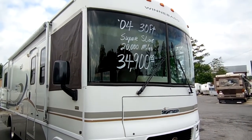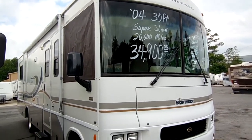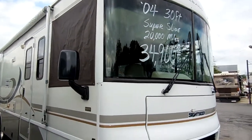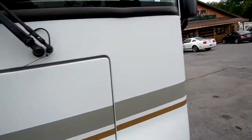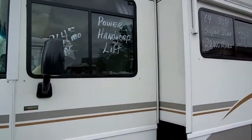Today we're looking at a 2004 Winnebago Sightseer model number 30B Class A motorhome. Folks, this one just came in. It has 20,000 miles. It has one power slide out. Folks, this little motorhome for a 2004 model is in like new condition.